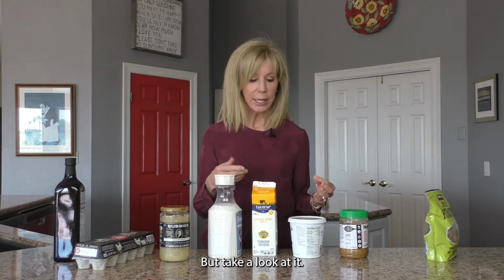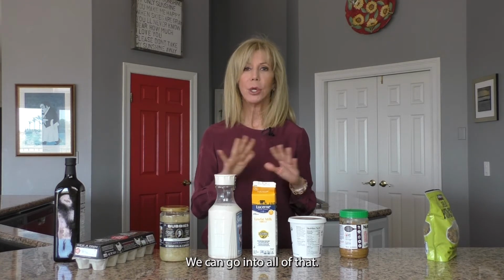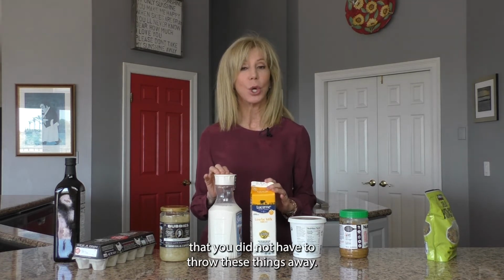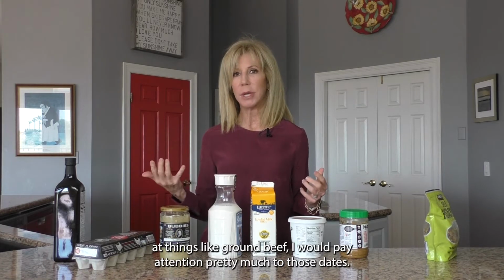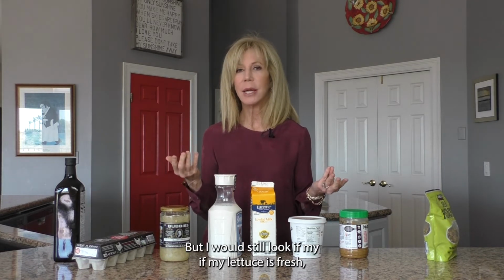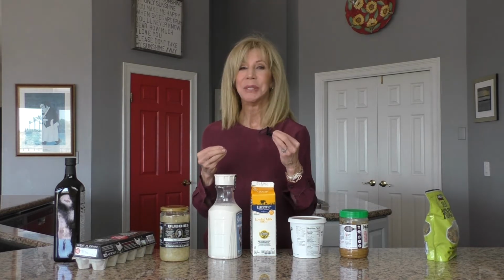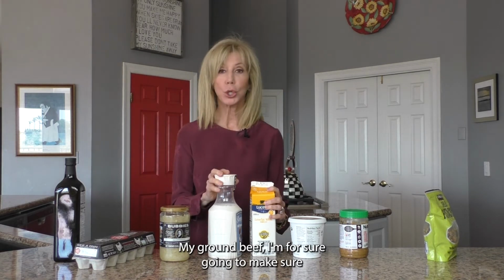Nobody wants food poisoning, right? But take a look at it. Maybe a smell, maybe a taste. All right, that's probably your best bet there. We can go into all of that, but I wanted to make sure you knew that you did not have to throw these things away. If you are looking at things like fresh produce, if you're looking at things like ground beef, I would pay attention pretty much to those dates, but I would still look. If my lettuce is fresh, if I don't see any slime, if I don't smell that kind of overripe smell, I might still use my lettuce. My ground beef, I'm for sure gonna make sure I either freeze it or I cook it, okay? That makes sense to me.